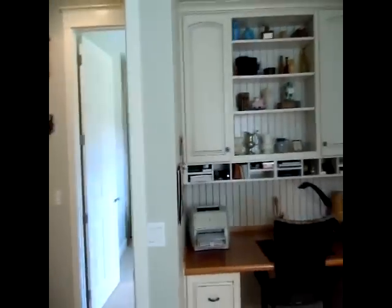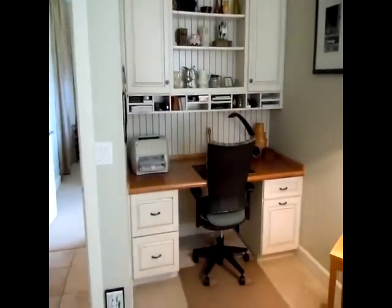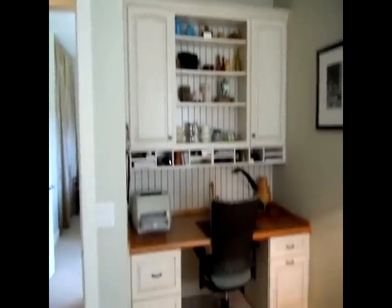This room here, the seller had the closet removed and this office built in. It's negotiable to have the closet put back in, or it could be left as is as an office.